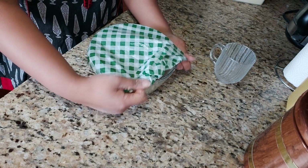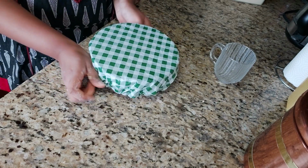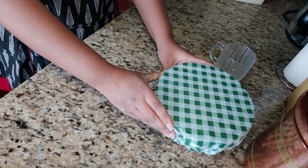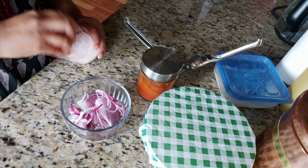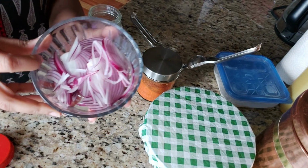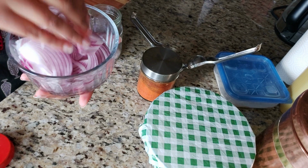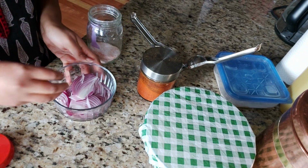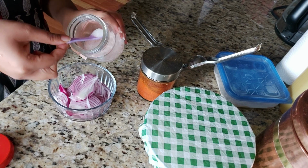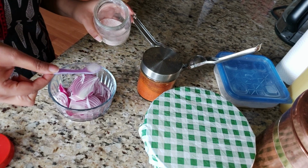So while that's resting, let's get on to making a simple raw onion salad to go as a side. I know there's a great big divide here. Some of us love raw onions, some of us don't. My husband and I love raw onions. So I have 1 medium onion sliced lengthwise here.